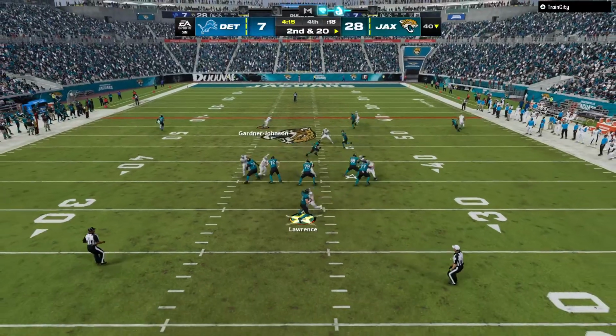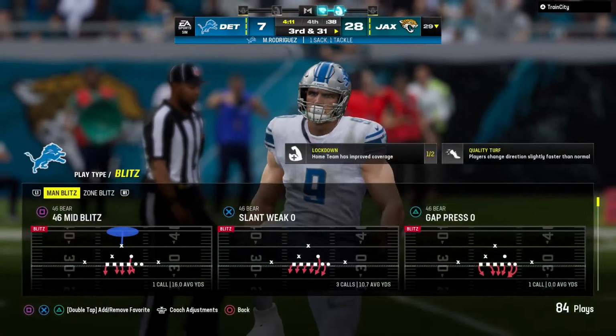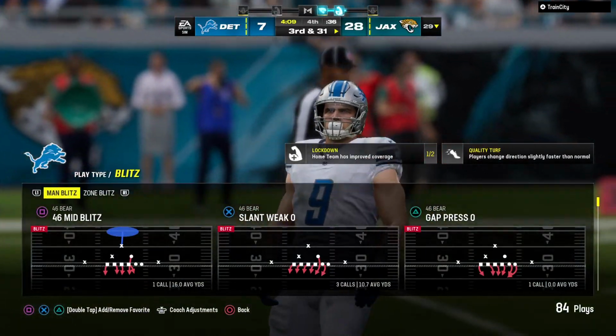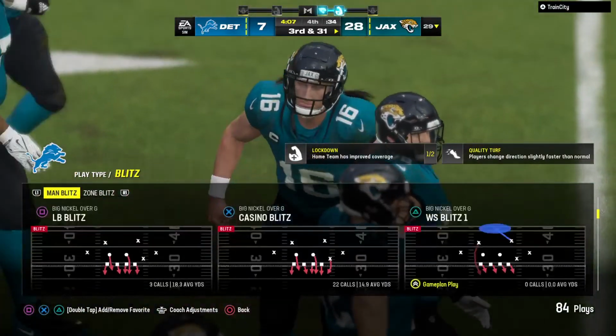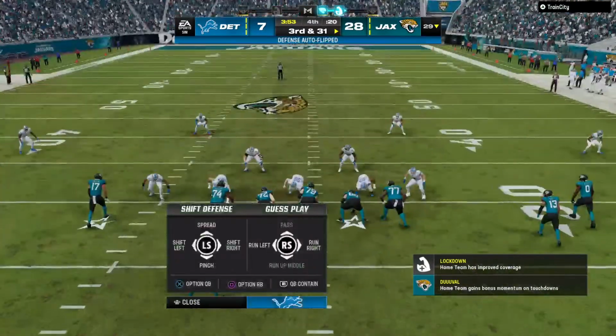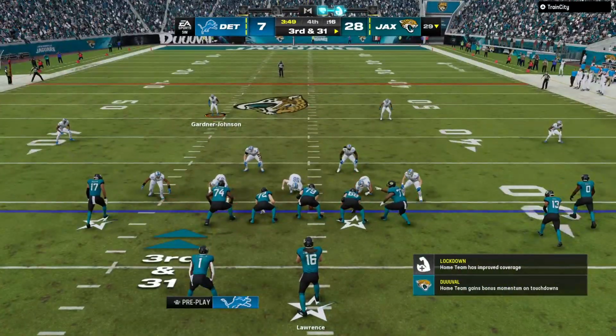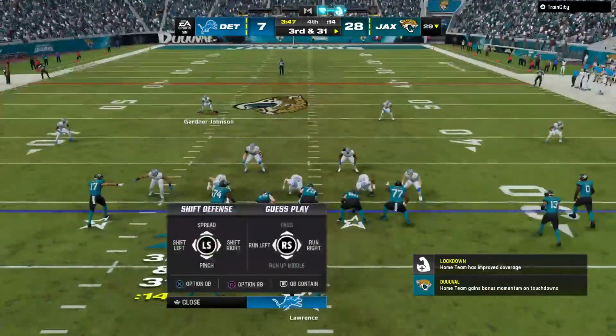On second down, here's Lawrence. And under the Lions' pressure, he's brought down. That winds up pushing him back 11 yards on the sack. And that'll bring up third. The Jaguars on third down, just 1 for 3 thus far. This will be third and a mile.